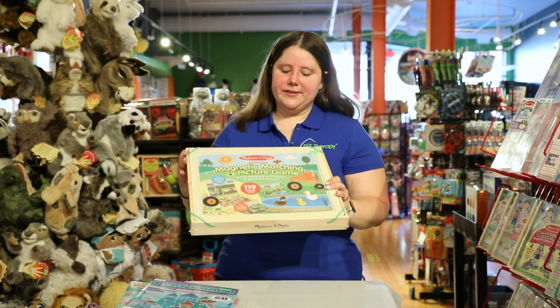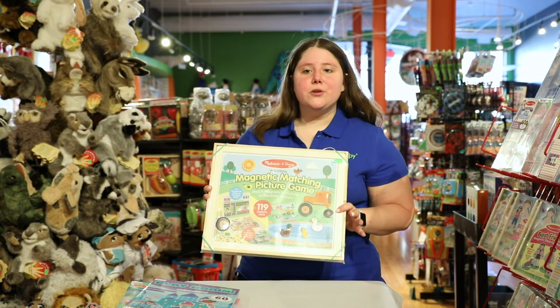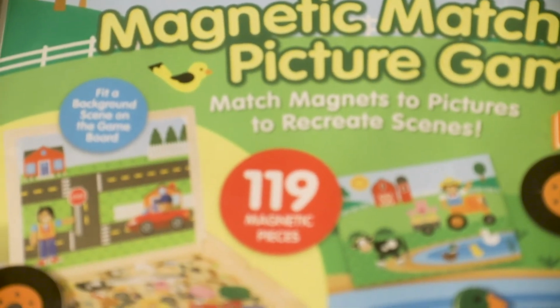Next up, I have this magnetic matching picture game. This is great for kids that are in elementary school or about to go into elementary school. It does have small pieces, so just as a heads up there.